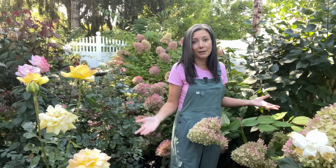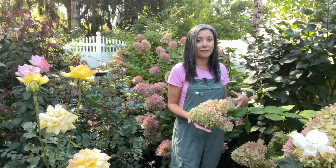I get like 100 blooms per plant and I fertilize them once a year. They're really easy to take care of, I think, if you just find the right spot and find out your rhythm for pruning. But yeah, this is what I'm going to be working on today.